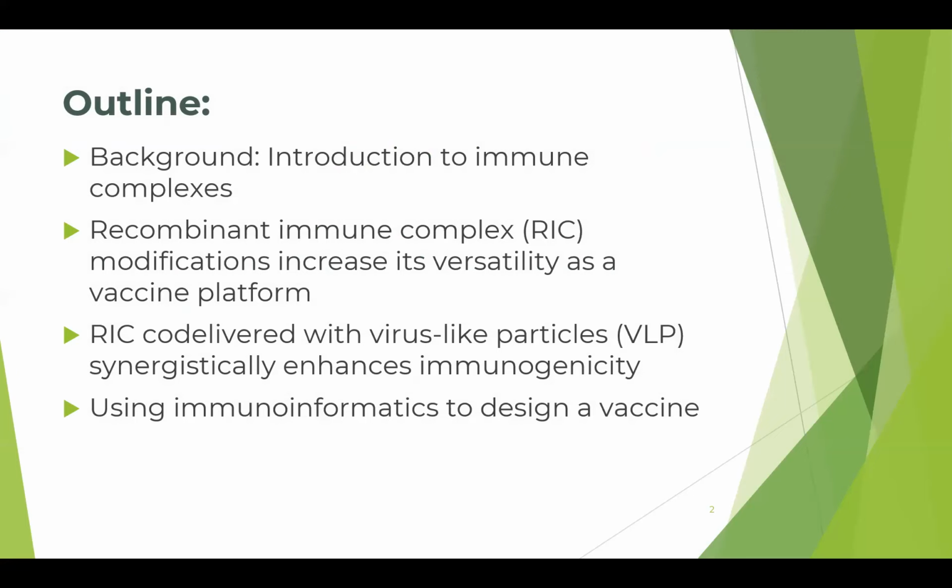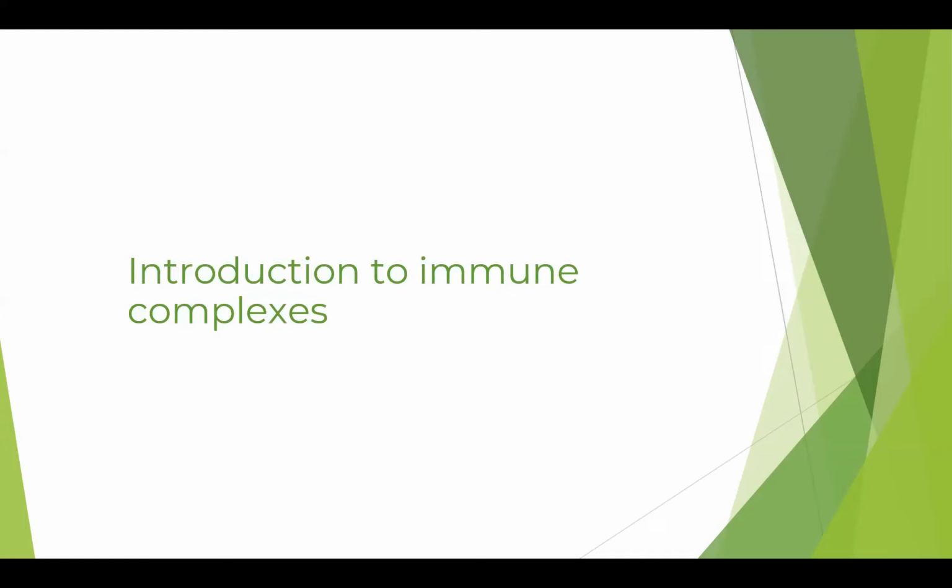And finally, I will wrap up with a discussion of how we can use immunoinformatics in order to design better vaccines. The presentation will be about 30 to 35 minutes long, and I'd appreciate if you could save questions till the end, and then I'll answer all of them at once. So let's start with an introduction to recombinant immune complexes.